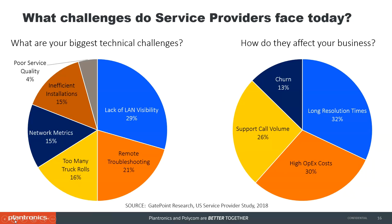Basically, if you've got lack of visibility, you've got a longer resolution time in solving the customer's problem. If you can't see down to the phone and have the ability to pull a PCAP or be able to pull other statistics off those devices, it's a much longer resolution process. And essentially on your side of the business, it affects your operational cost.